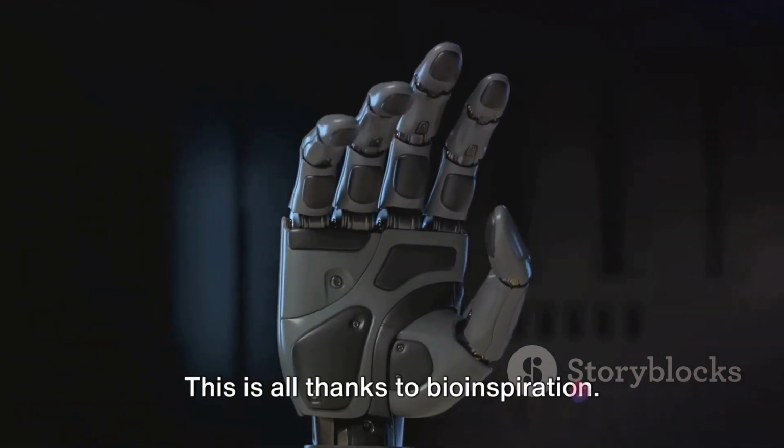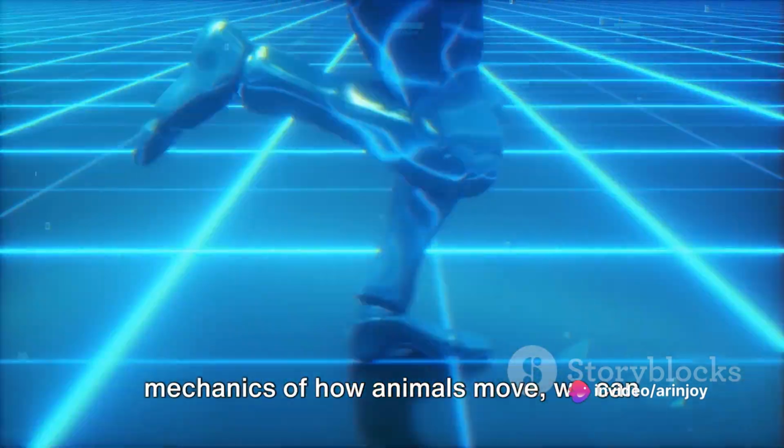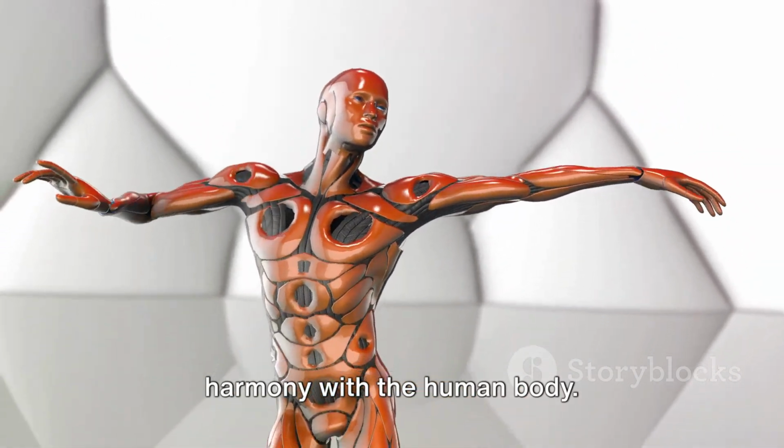This is all thanks to bioinspiration. By studying and understanding the mechanics of how animals move, we can apply those principles to create devices that are efficient, practical, and in harmony with the human body.